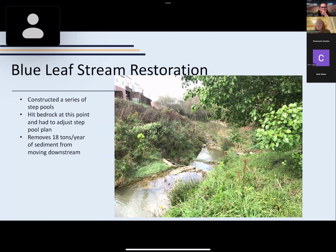Did you see the number for this is a lot smaller? This removes 18 tons per year of sediment. That's because it's smaller and there isn't a floodplain. There's a very tiny little floodplain, but not really. So this is mostly through slowing the water down and stopping in-stream bank erosion, and slowing the water down on a daily basis. This does not do a whole lot in flood. It mostly just goes through here. But there's almost no bare soil at the moment for it to really erode, which is good.